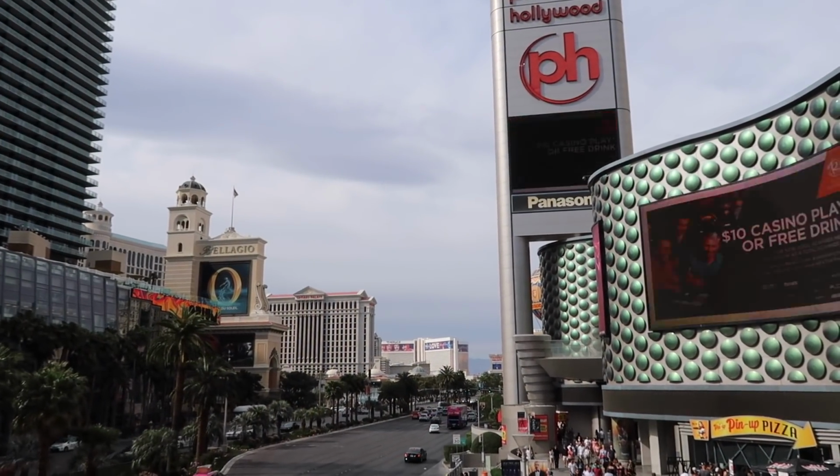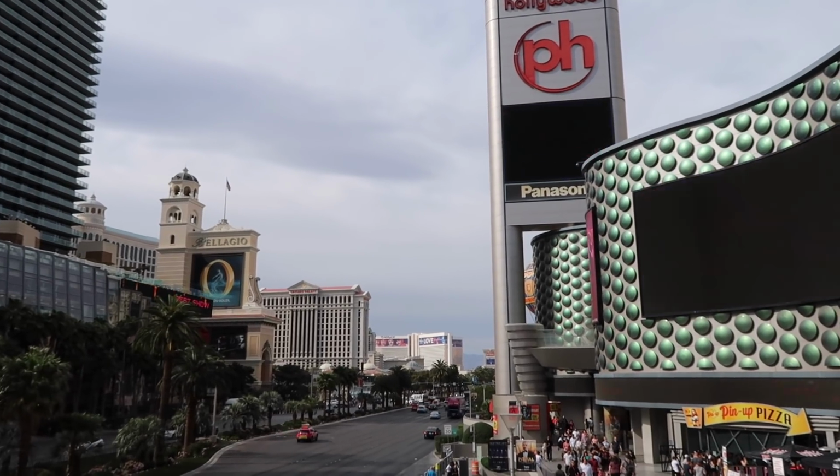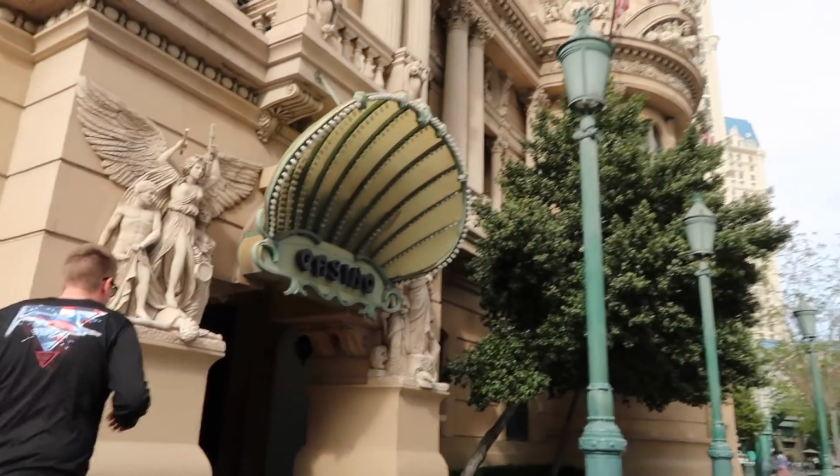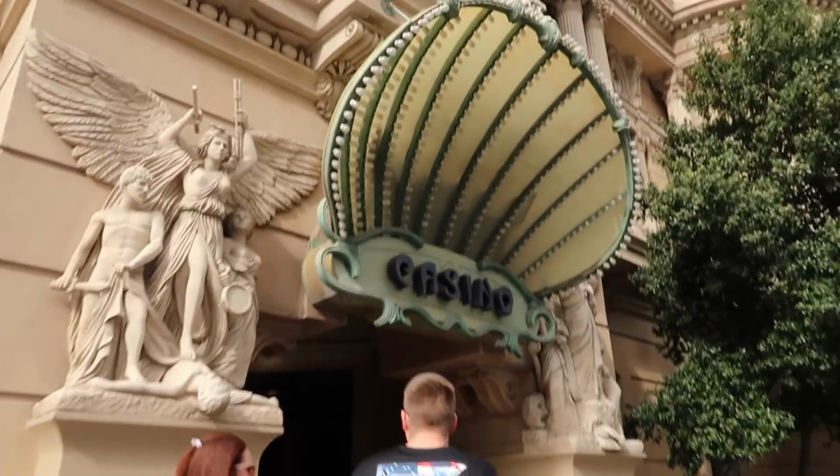We're going down to the Linq. It's about a 25 minute walk from our hotel, so just a nice stroll down. And you're coming with us. So we're nipping into Paris quickly. We're trying to see the machine here. Yeah, the first one I won.